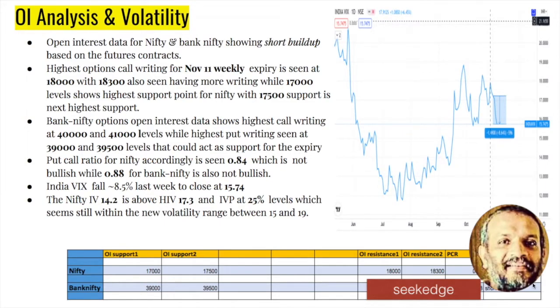The short build-up has happened on the Nifty and the Bank Nifty. On the Nifty, you see the put writing is at 17,000 the highest, but that will be far, so let's not go too far. 17,500 is a critical support zone, with critical put writing that you can see on the charts, which may be relevant. Resistance similarly is 18,000, which also matches with the charts. There is already heavy call writing at 18,000, and so 17,500 to 18,000 may be the range, but there is enough call writing at 18,300 also. If that is broken, then it may not go beyond 18,300 for the next week's move. The put call ratio is not bad. 0.84 is not bullish yet, but not bad.